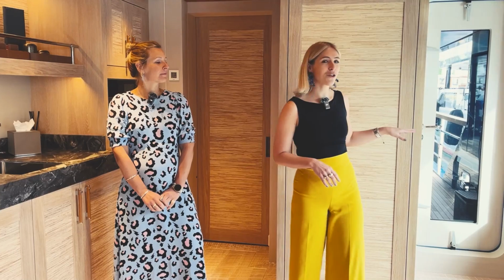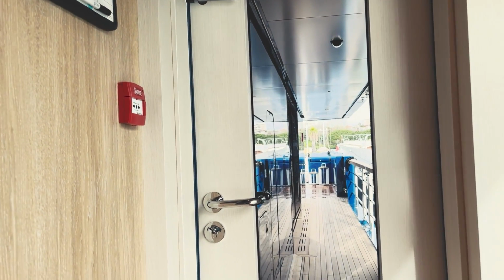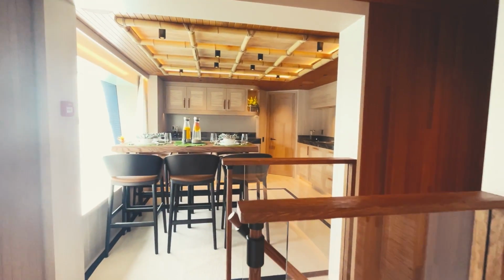Through here we have the crew entrance, so they can access the decks very easily here without having to go through the main salon if everyone's eating. And this is actually the service area, so this is split into two areas. We've got the dining area, which we'll go into afterwards. This is our service area here.